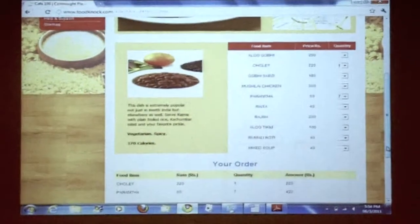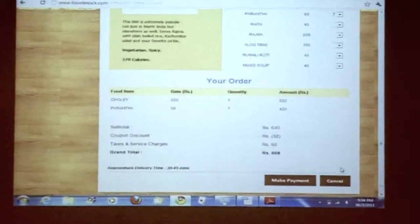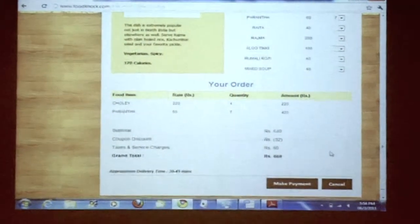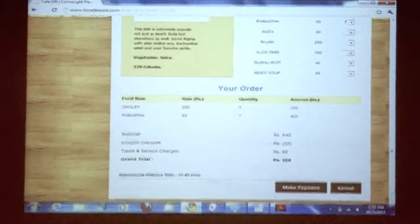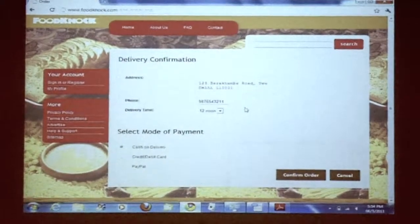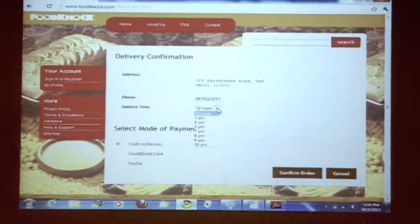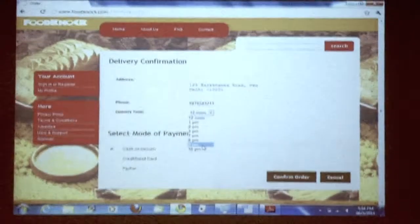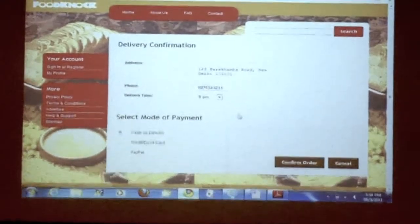So let's get that. If you scroll down, as you pick your items, it will total up the amount that you're being charged, along with the discount you're getting with your coupon, as well as taxes and service charges. So there's your total amount, along with the time it will take to get your food to your home. Then you go to make the payment, and you confirm your address on this page, along with your phone number. And the cool feature here is that I'm getting home at about 9 o'clock, so I want food to be there at 9 o'clock, and I can choose that time here. So it doesn't come right now, I can choose some other time in the day.